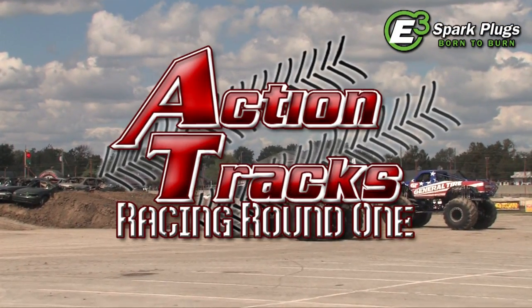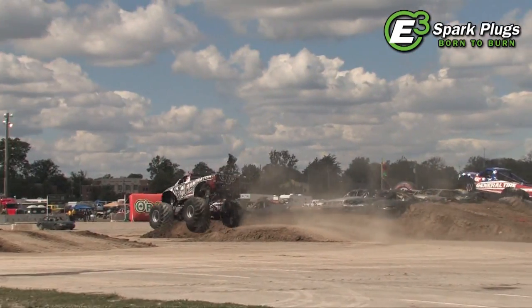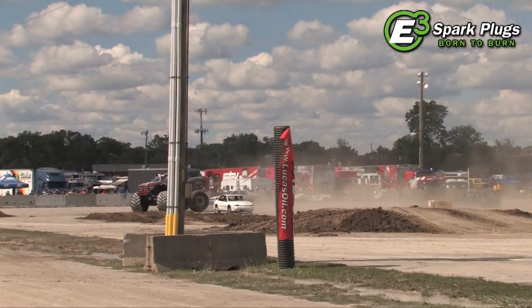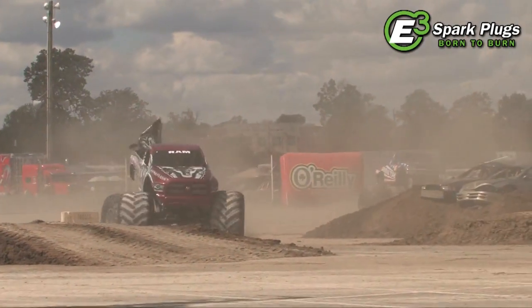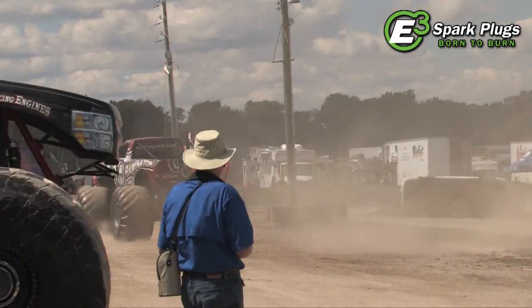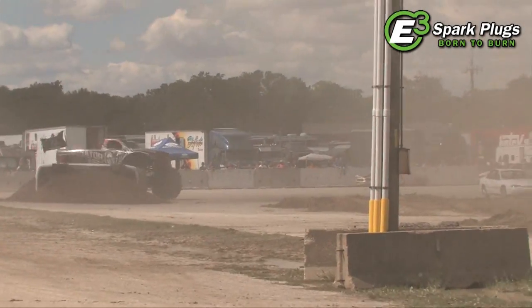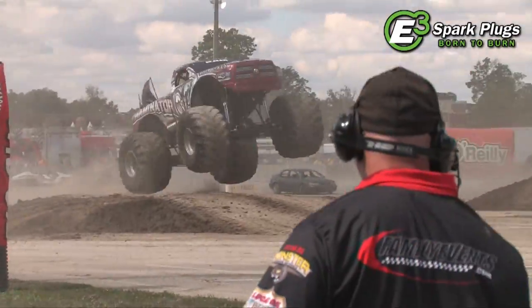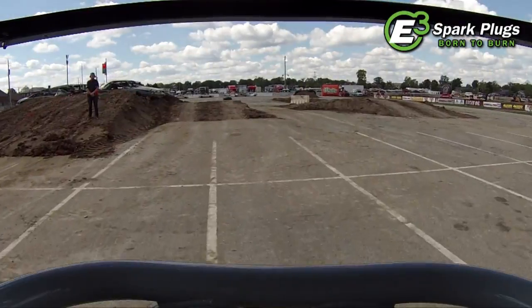Moving straight into event action, we're moving into racing. Round 1 racing, Raminator versus the General. A complex twisting and turning track. Mark Hall is going to take the first victory of round 1.